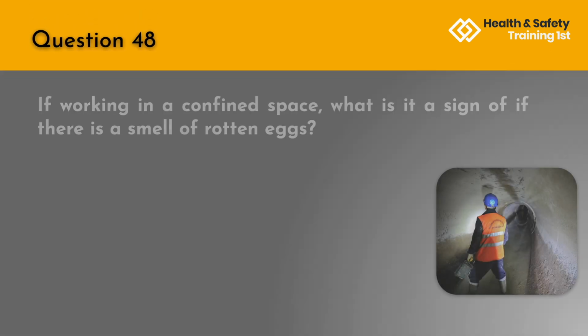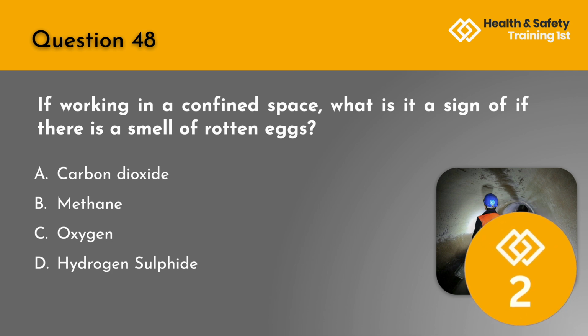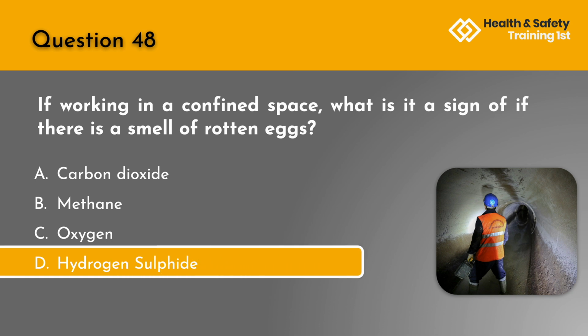Question 48. If working in a confined space, what is it a sign of if there is a smell of rotten eggs? A, carbon dioxide. B, methane. C, oxygen. Or D, hydrogen sulfide. The correct answer is D, hydrogen sulfide.